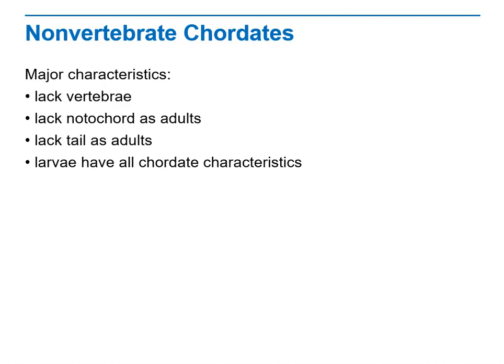Let's start with the non-vertebrate chordates. Remember, one major chordate group lacks backbones. These non-vertebrate chordates are tunicates and lancelets. Fossil evidence from the Cambrian period suggests that the ancestors of living non-vertebrate chordates diverged from the ancestors of vertebrates more than 550 million years ago.